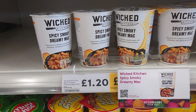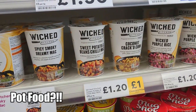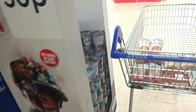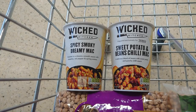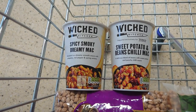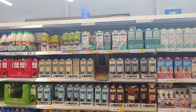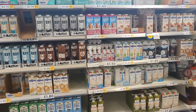Got these lovely new Wicked pot noodles, and they're a pound with the Clubcard price. Jason's just grabbed a couple to try at work next week. And why the hell not? And even more plant milks in the long life section. A really, really good selection.